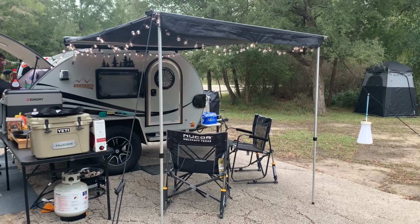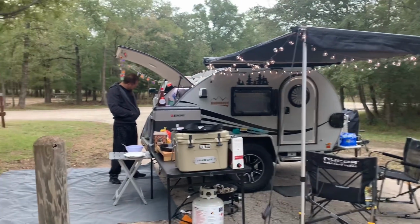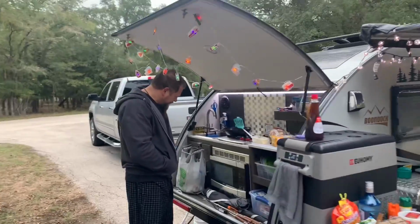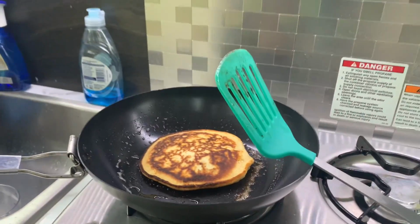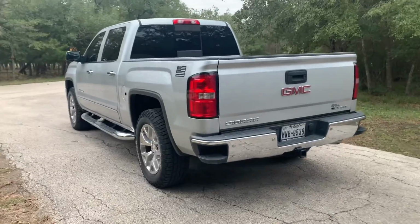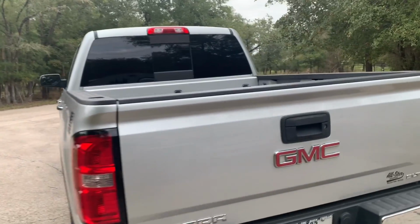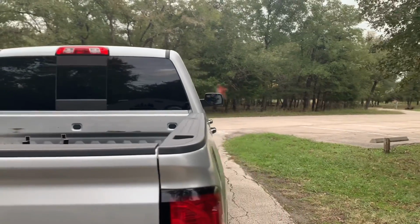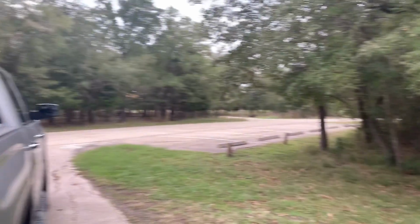We made our first night at Lake Somerville State Park, making pancakes and sausage for breakfast in our outdoor kitchen. And the funniest thing, yummy pancakes, is this cardinal that is just obsessively bouncing around on our truck. See if I can get him. There it is. Oh, now he flies away. He's been there for like a half an hour.